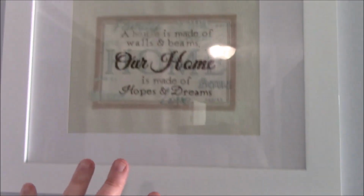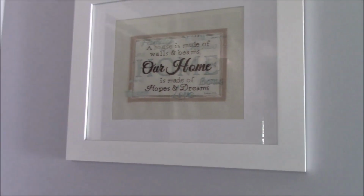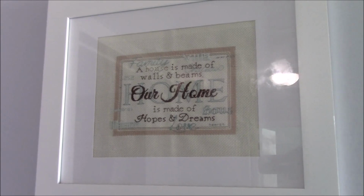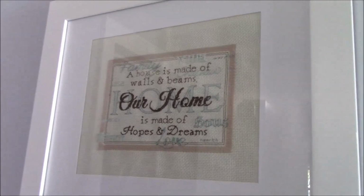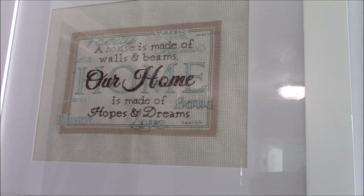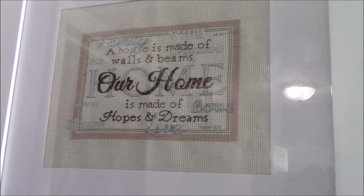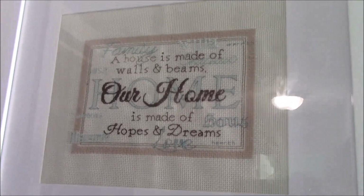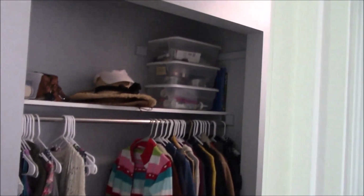Pretty simple. And then this is hanging here, and it will go to my son when he has his own home, because I started cross-stitching this when I was in the hospital with him. We were in the burn unit for 3.5 weeks, and there's only so much you can do in a hospital room. And so I started making this, which means so much more when you aren't living in a home. So there is the story behind that, and it will go with him when he starts his own home. So that is my minimalist hallway.